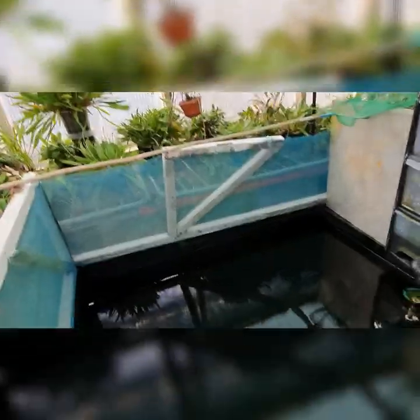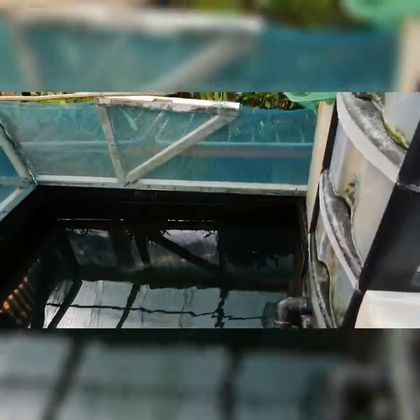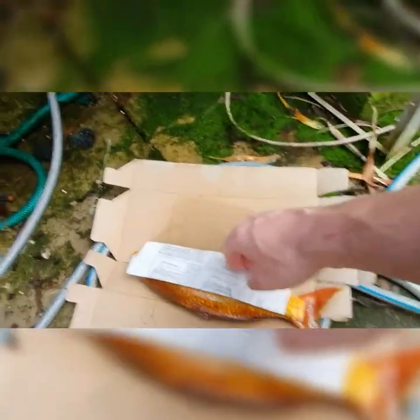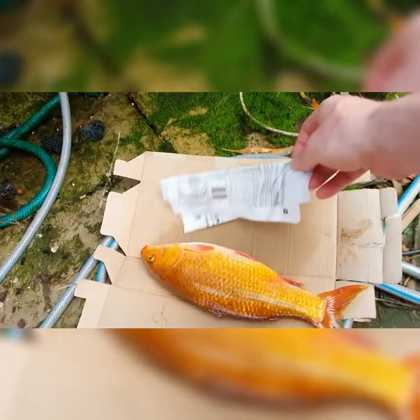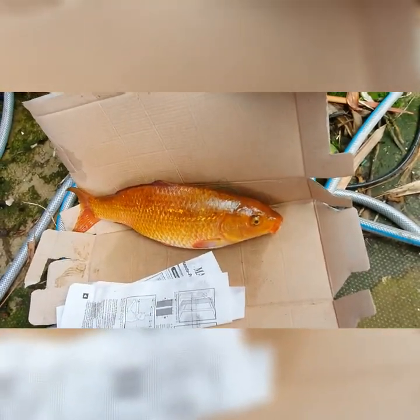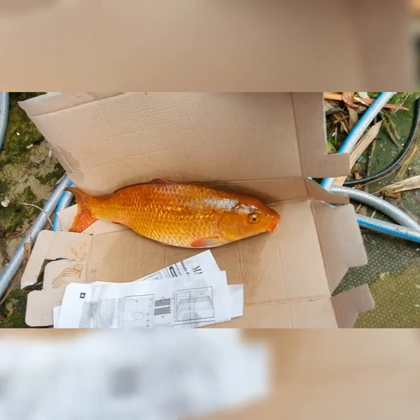So I wouldn't normally show dead fish, but it's life and death, and it's reality, unfortunately. And I came in last night, it was dark, and that's when I found the fish. I was going to take it out and put it in my main pond, and there it is. It's an absolutely lovely Chagoy. Look at that, it's an absolutely beautiful fish. I absolutely love this one, it's my favourite one out of all of them. It's the first one that came up for a feed.